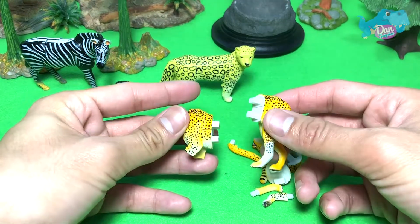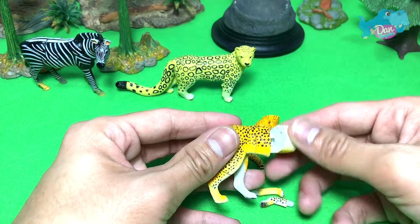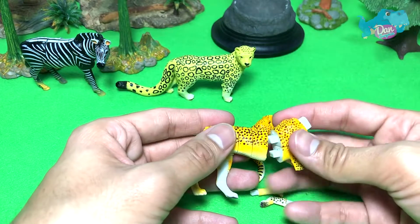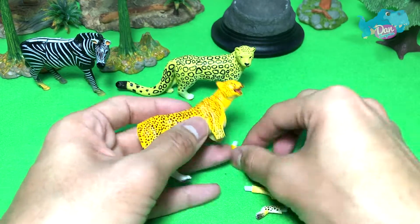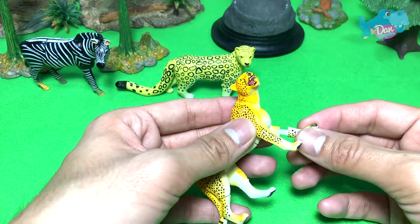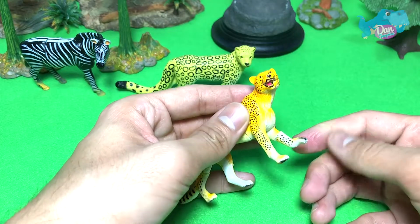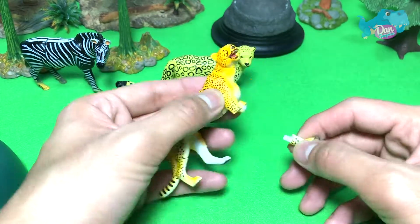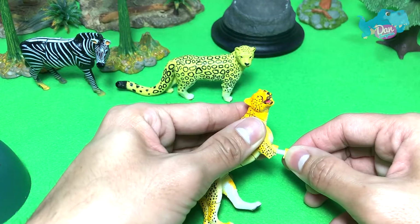Next animal, let's fix this up. For the head. The tail. And all the legs. Oops, this looks to be in the wrong position. This is looking weird. Is it missing a piece? Okay, so I think this is like the wrong side. Okay, there you go.